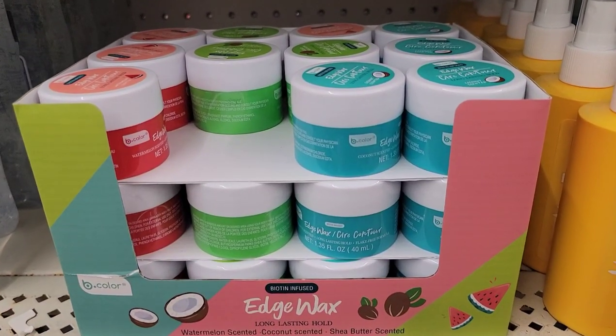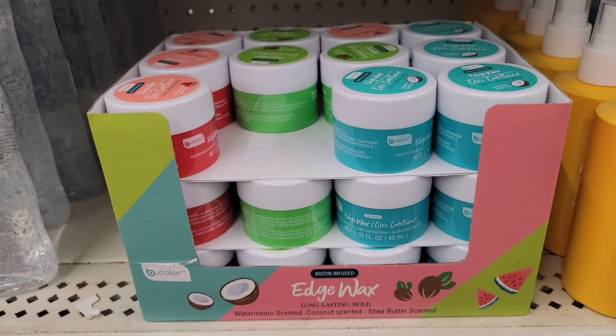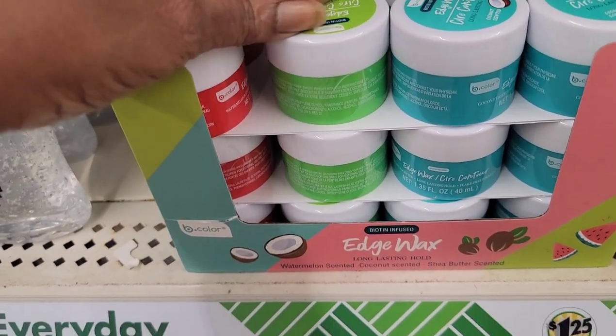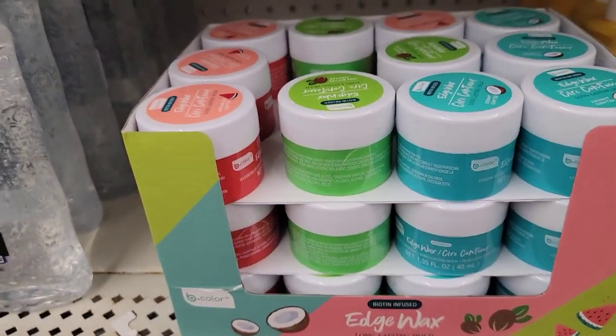Oh my God, y'all. I love this stuff. They just restocked the whole case here. And I found 2 of the green ones yesterday at another store. And I grabbed them. I love this stuff.